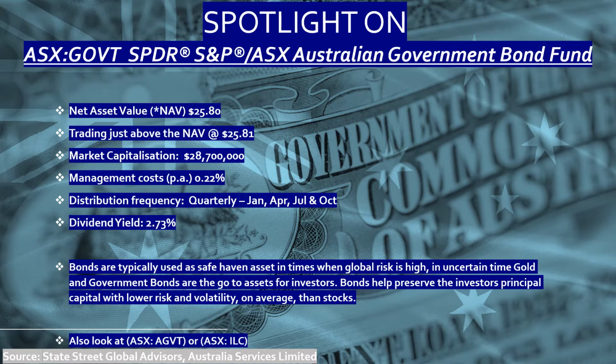So bonds are typically used as safe haven assets in times of higher risk. Gold is usually looked at as the same type of asset. Like I was saying before, bonds help preserve the investor's principal capital at lower risk and volatility than average in the stock market. So if you're looking for capital preservation, but you still need some income, then bonds probably aren't a bad thing to have a look at. Bonds are a vital component of a well-balanced and diversified portfolio. Some people think anyway, that's the accepted wisdom. So having a few bonds in your portfolio might not be a bad thing.